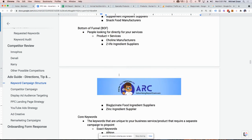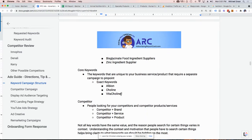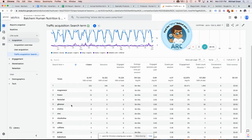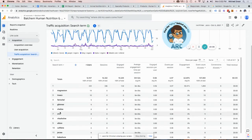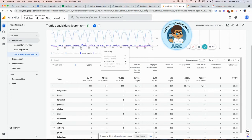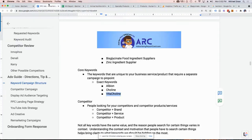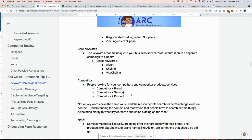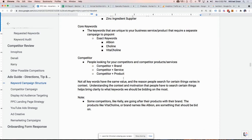That would be considered bottom of funnel. But also, if you want to make sure that you show up for specific things, I thought that magnesium as well was interesting, considering it's the most users that have brought in traffic as a search term. So there are some good searches coming in from those keywords, and that's why you would also want to make sure, if it is becoming competitive and people are trying to steal traffic from you, that you can also bid on those keywords as well. And last but not least, the competitor strategy, which we're going to dive into in a little more depth shortly.